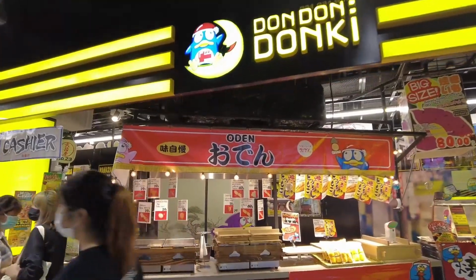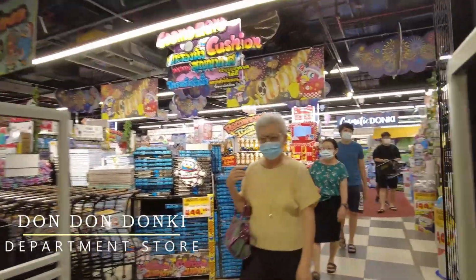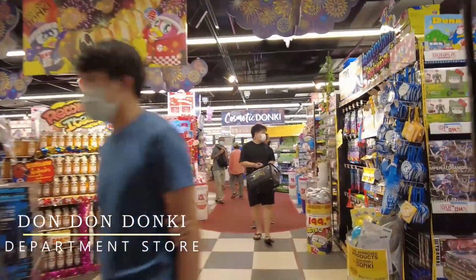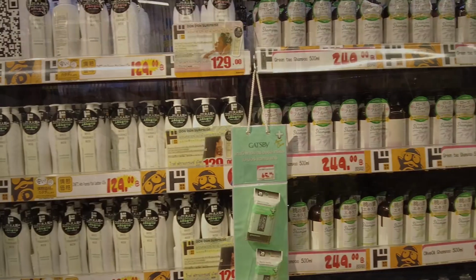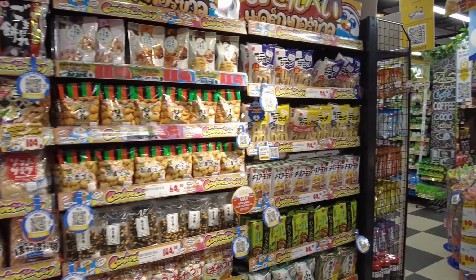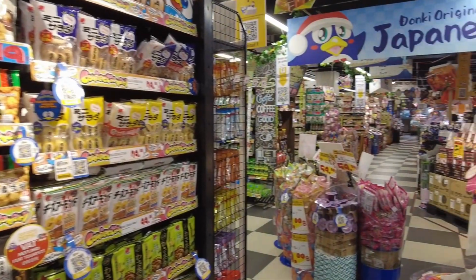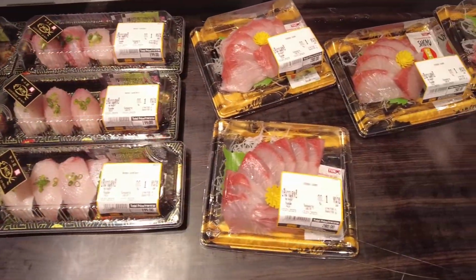One other big attraction on the second floor is the Don Donki Japanese department store. Extremely popular amongst locals and tourists. You can find all kinds of Japanese products here, but personally, I love the snacks and the sushi section, with many delicious looking sushi and sashimis for sale.